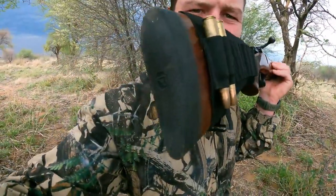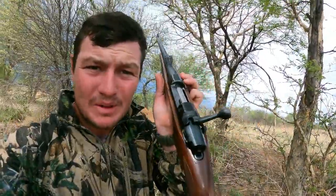416. As you can see, 416 Rigby, open sights. Man, I put in a good stalk. I was leopard crawling for sometimes 20, 30 meters at a time. Get up, crouch, down to the next spot. Get back on my stomach, crawl. Finally got the zebra, put in a shot. It seems that the shot was a bit low.